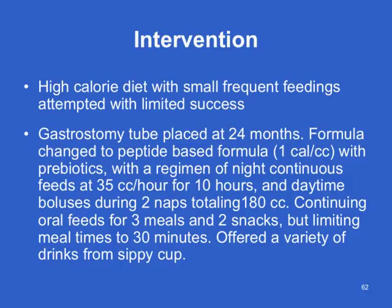And she was continuing to orally feed for her 3 meals and 2 snacks a day, but we limited the meal times to 30 minutes, so no more 1.5-hour meals. And then also we tried working on a variety of modes of drinking rather than just the bottle. So sippy cups were introduced as well as some things with flip-top straws.